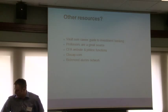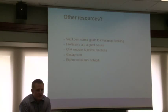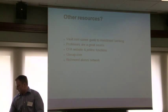Other resources for you: Vault.com, Career Guide to Investment Banking. If you haven't read it before today, it's okay because this is an informal session, but don't actually show up and talk to anyone on Wall Street without reading it, because that's where you go to find out what sales and trading is. You don't get into that in this session. You want to know that before you take someone's time privately. So that's something you have to read.